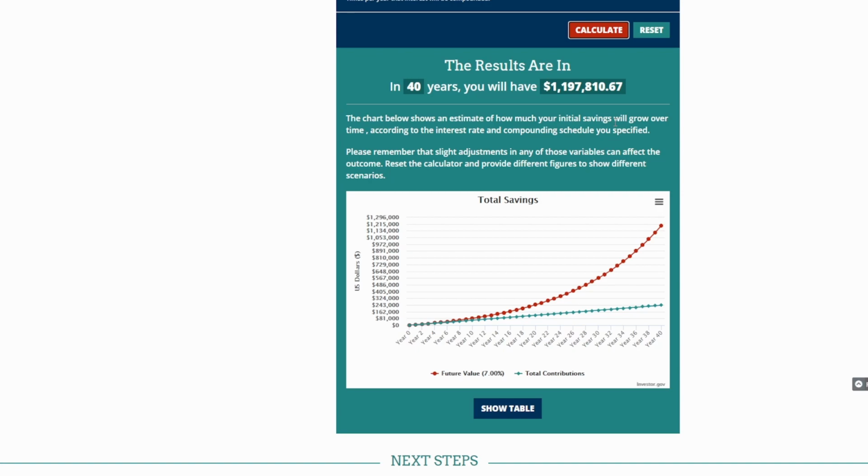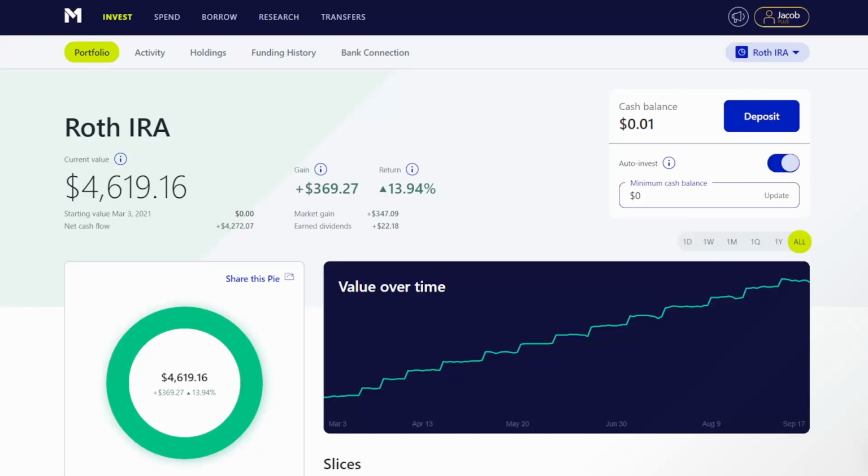So this really shows how important it is to start early, so you have enough time for this to compound, and how great it is to have all this money that you can just have sitting there that once you're old enough you can take out and do whatever you want with and not pay any taxes on it.